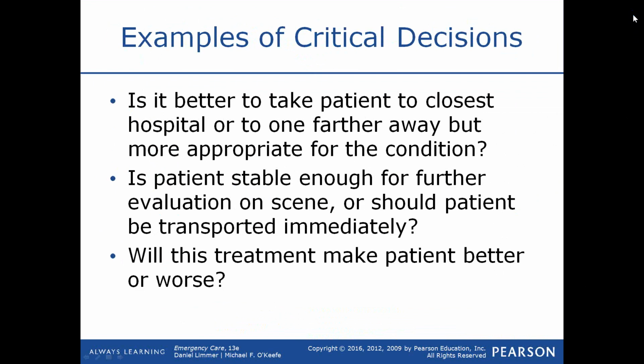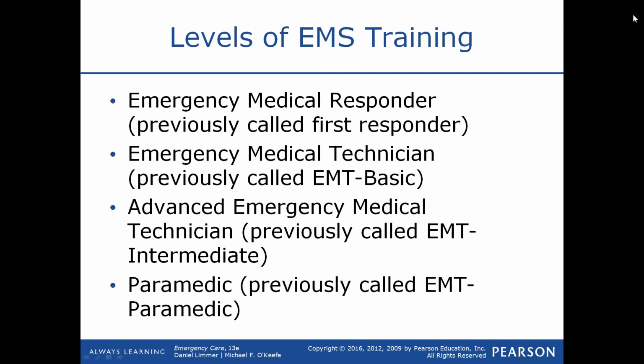Is the patient stable enough for further evaluation on scene, or should the patient be transported immediately? We're going to have to make those decisions as to whether or not we believe we have time to stay with the patient and get a good history and good discussion and do the things that we're taught to do, or whether we just provide life-saving treatment, like administer oxygen, assist ventilations, cover holes in the chest, and then transport them immediately. And then we're going to learn to do different treatments and provide different care. It's just important to know at what time we provide the care, because we'll have patients that we're very busy with because of the seriousness of their injuries or their medical condition, and we may not get through everything that we think we should because of the need to move the patient quickly to a hospital.